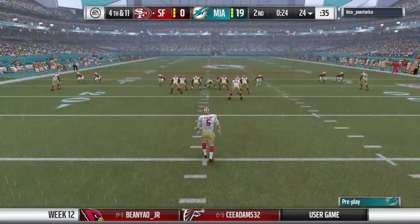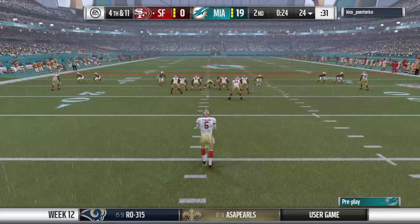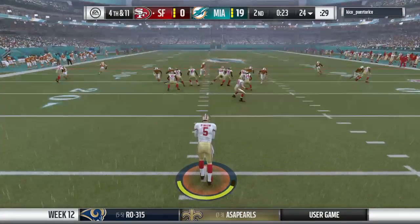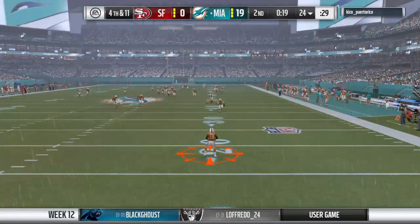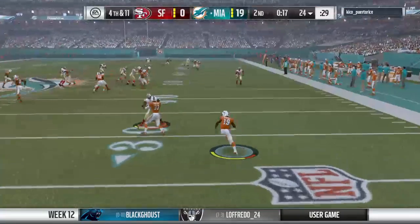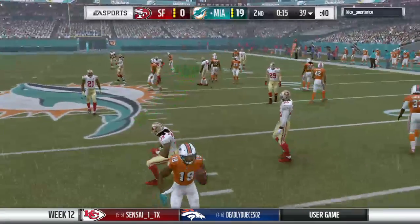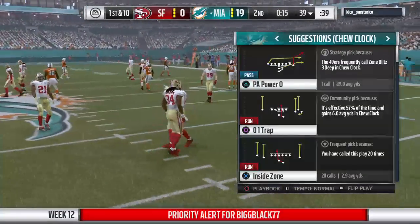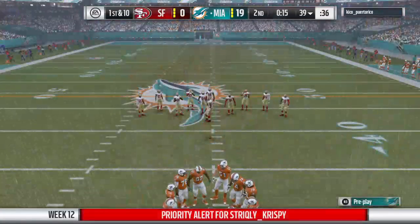Here's Bradley Pinion now as he'll punt it away for the second time. This is taken at the 18. A very good return there. Give him an even 20 yards. And possession will change here with very little time remaining until halftime.